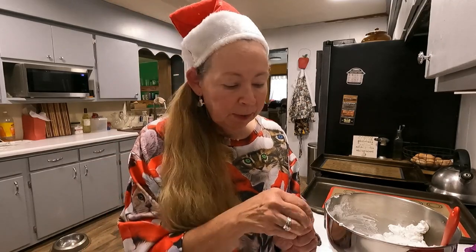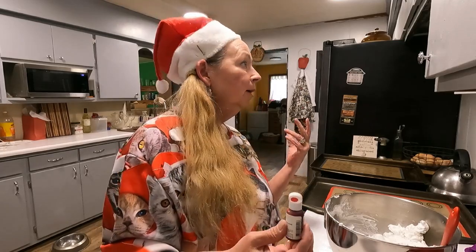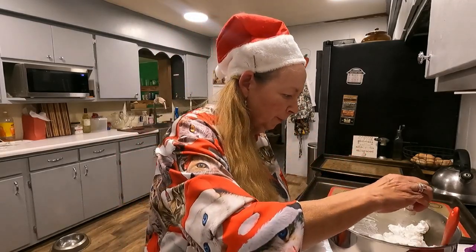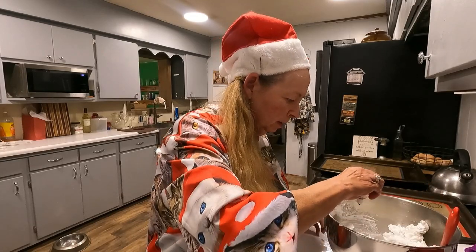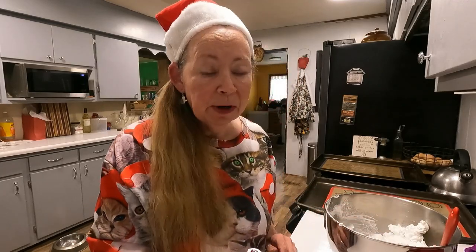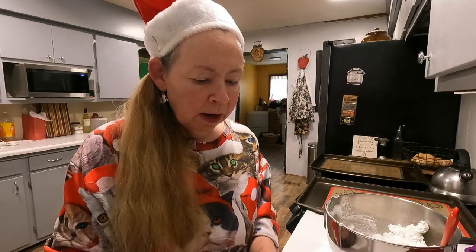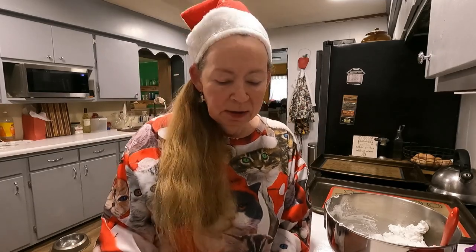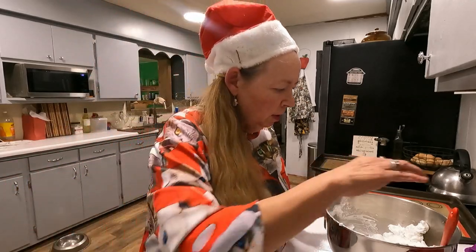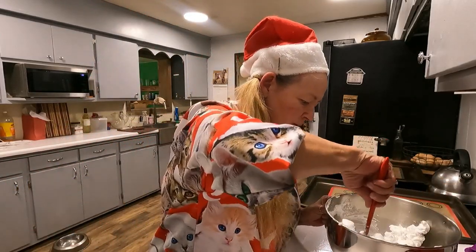And what I'm looking for is kind of a striation. I don't want to mix it all the way in. You can. If you want solid red, you do you, boo. I use this stuff sparingly. What I'm going for is kind of a whipped peppermint candy kind of a look. Okay, so let's just see how this turns out. I've never done it before, so you're coming with me as I do it for the first time.